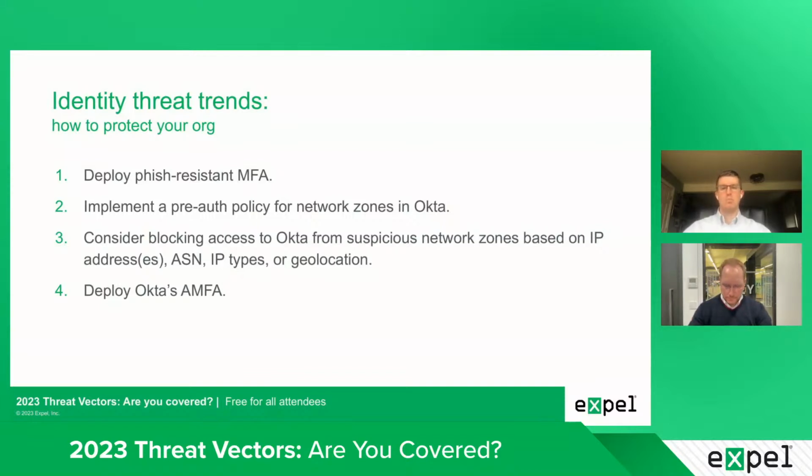Also, consider blocking access to Okta from suspicious network zones. So there's certain ASNs, IP types, geolocation. This is similar to Microsoft 365 conditional access policies, which have similar functionality. But if VPN use, for example, is not something that should occur in your organization, you can look at adding ASNs or IP attribution types, or even certain geolocations by country where authentication is blocked and not allowed.